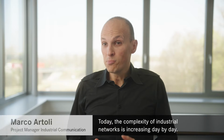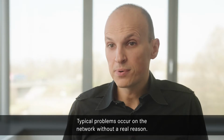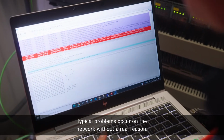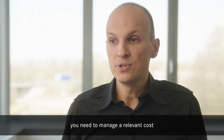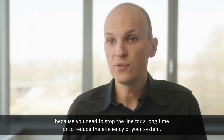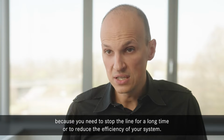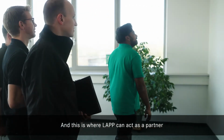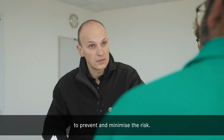Today, the complexity of industrial networks is increasing day by day. Typical problems occur on the network without a real reason. To investigate and to find the problem, you need to manage a relevant cost because you need to stop the line for a long time or to reduce the efficiency of your system. And this is where LAPP can act as a partner to prevent and minimize the risk.